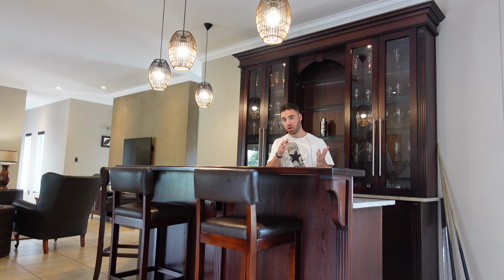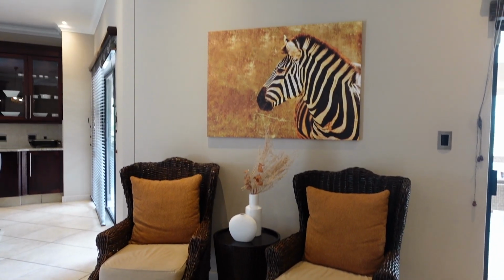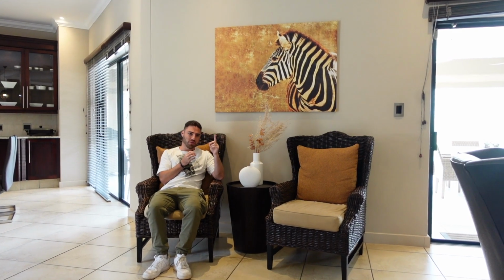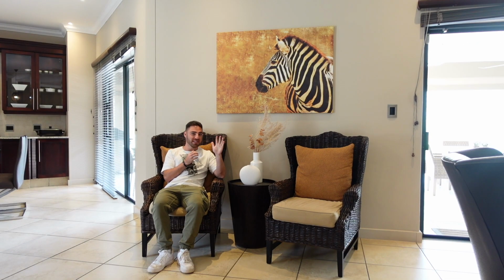But that's everything at the bar, so let's move on to the next room. There are these two chairs over here which are actually really comfortable, with a table with two vases on and what looks like a portrait of one of those zebras that are running around outside. So good photograph, not painting, good photograph.